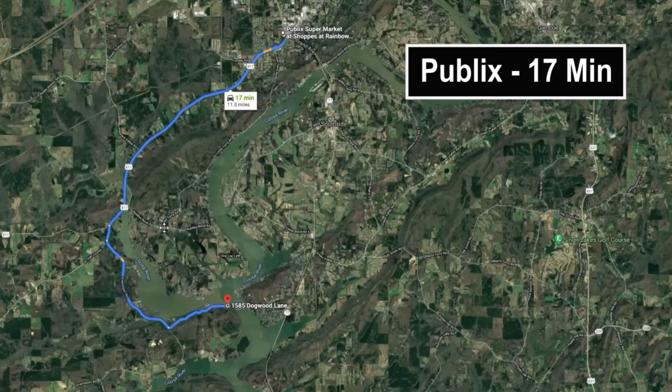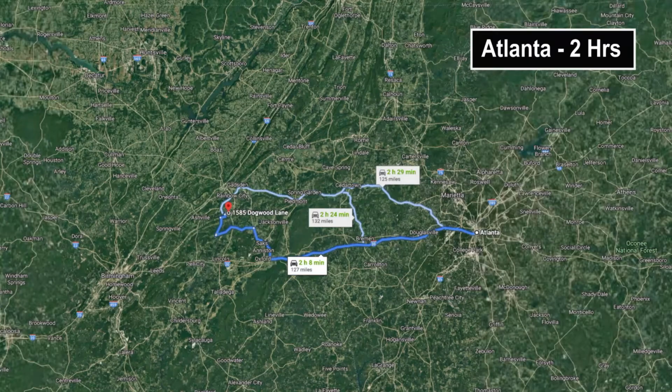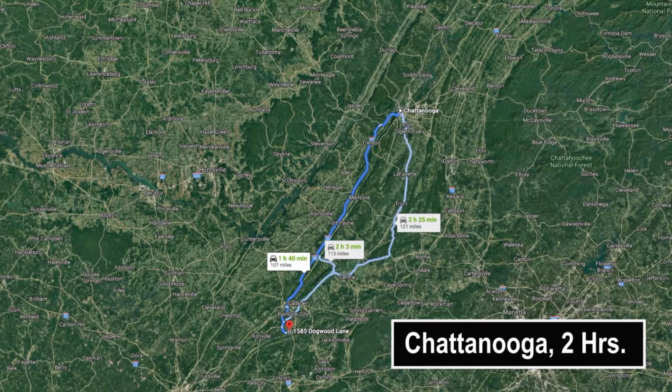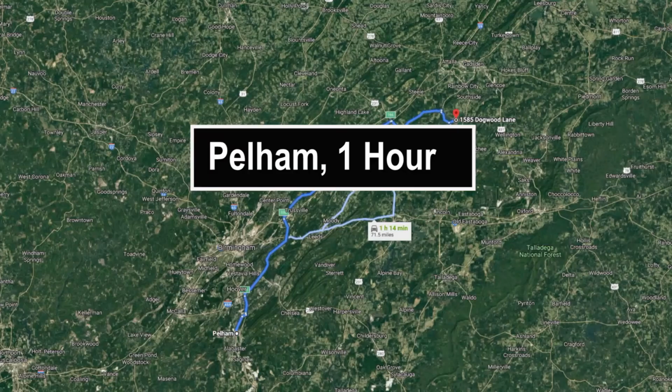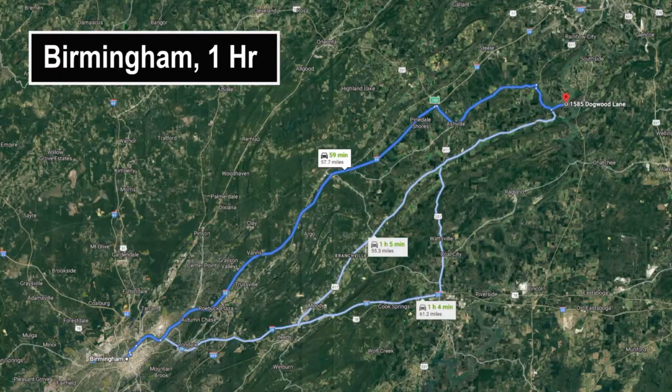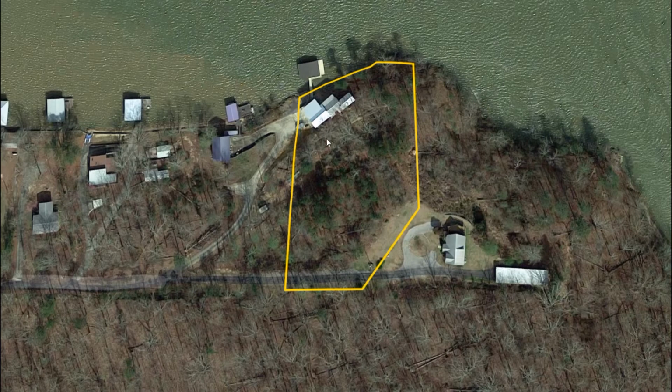But you're 17 minutes from Publix, 2 hours from Atlanta, Georgia, Chattanooga, Huntsville, and you're an hour from Birmingham and Pelham. So it's very convenient to Birmingham. So it makes a great weekend place for everybody.